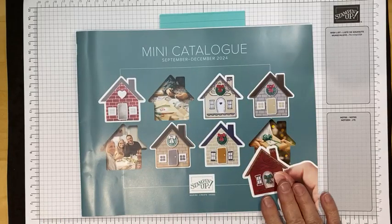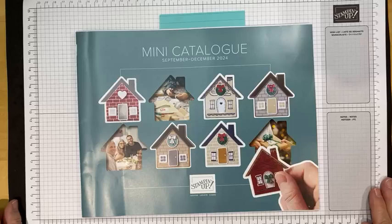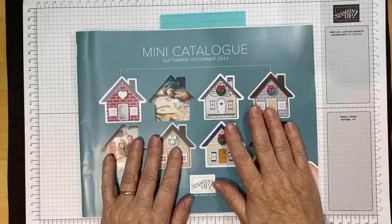I have sent out copies to those of you who have ordered from me or through my online shop since January. I have kept a few back because we have Card and a Cuppa next week. So those of you who usually come to Card and a Cuppa, I will have your catalogues to collect then. Just trying to save a little bit on postage because the postage here in the UK is ridiculously expensive. But anyway, that's the Mini Catalogue, so it's out.